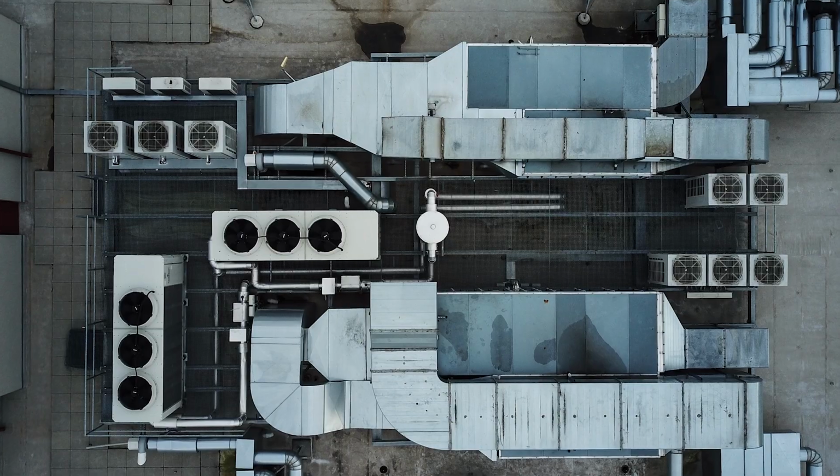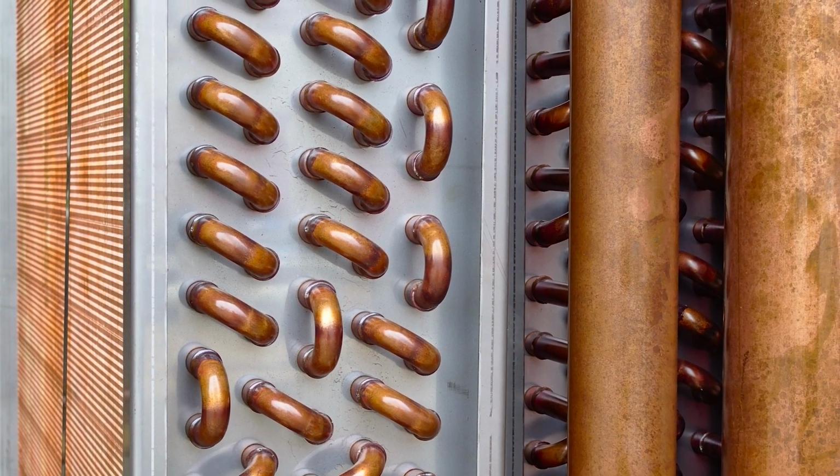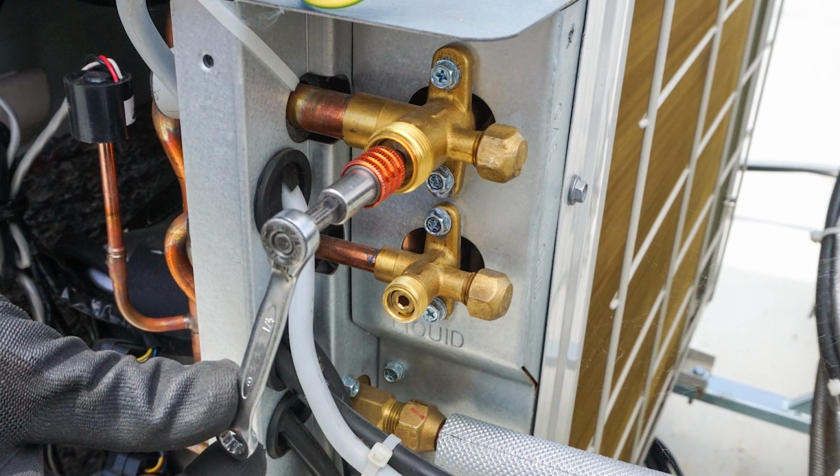Perfect. And what exactly does Aero Fabricated Tubing do? So we make parts for the HVAC industry, air conditioners, aluminum and copper tubing, and we have a significant braze operation as well.